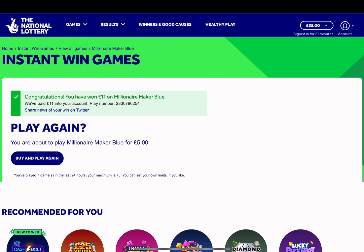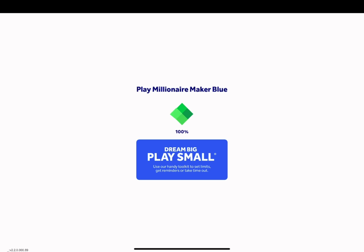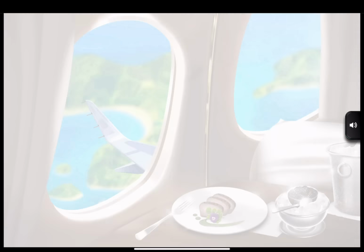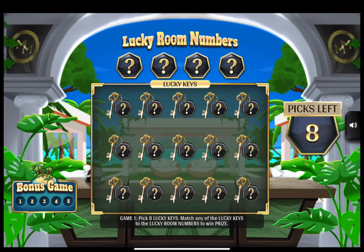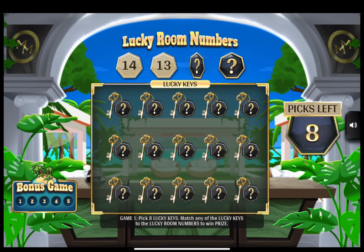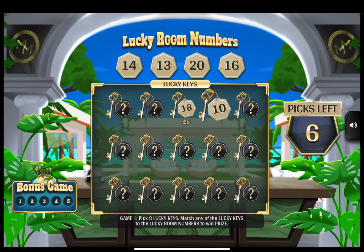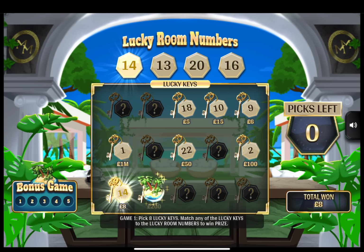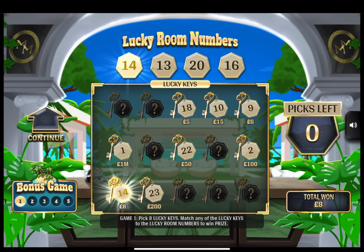And because of that, I'm going to buy another one. And now I'm going to keep at least £20. That's my money back. Break even at least, guaranteed. Happy days. The lucky room numbers this time: 14, 13, 20... 16. Lots of teens. Let's have a look. There's a winner. £8. See what I mean with these instant win games?